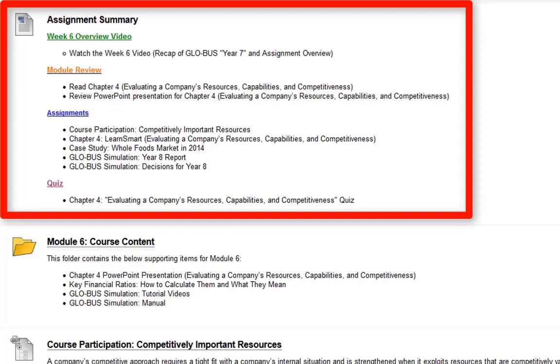And then for the assignments this week, you have the course participation, competitively important resources for companies, the Chapter 4 LearnSmart, a case study, which we have not done so far. So you have a case study on Whole Foods Market back in 2014, the Globus Simulation Year 8 report.